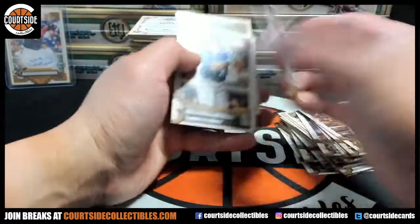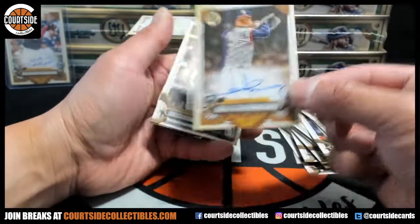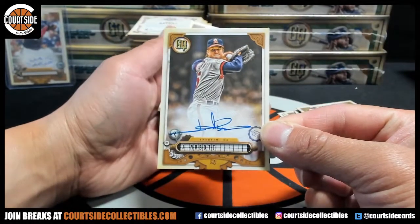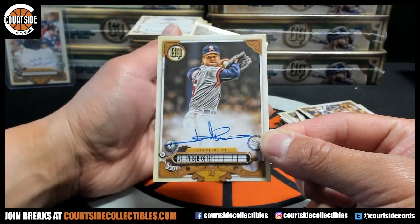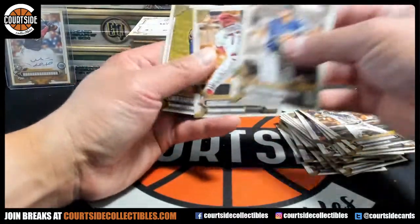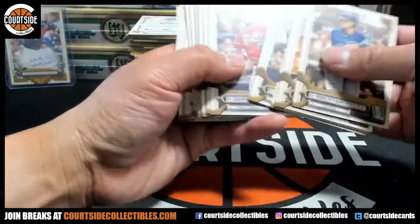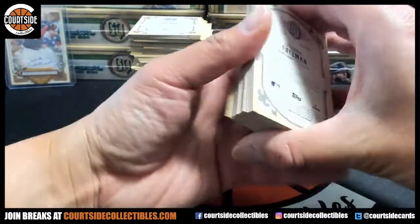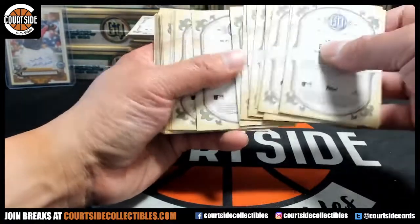And is that Jim Abbott? Jim Abbott autograph for the Angels. I don't know if I've seen an auto from him recently. Angels are Mike G. Yeah, so none of these should be. I didn't see any older players in the stack. Aside from Jim Abbott.